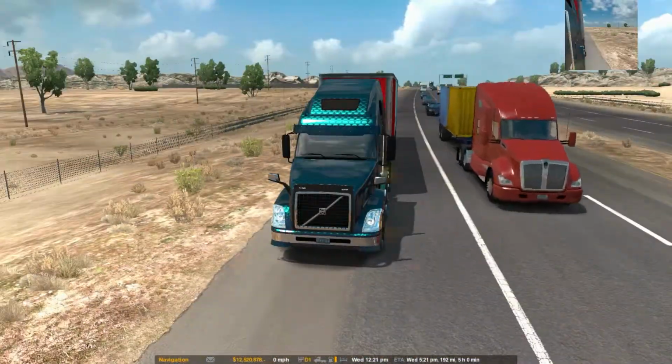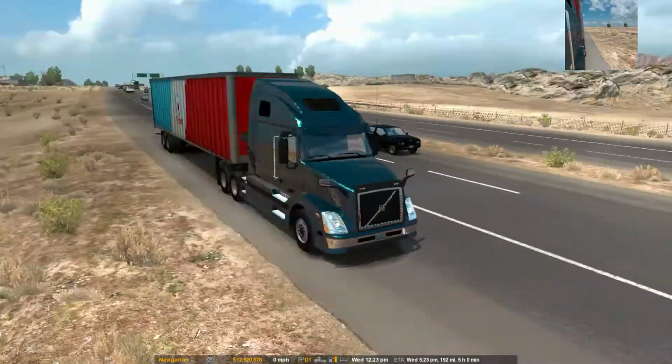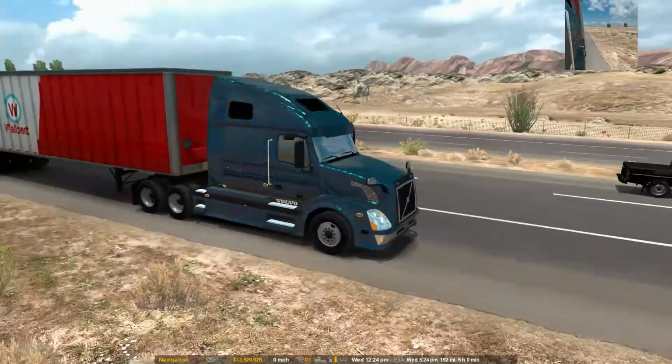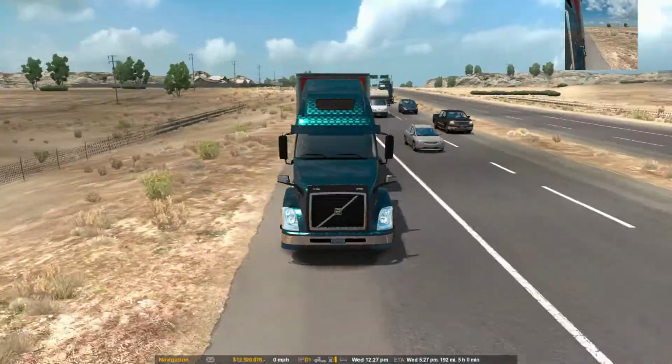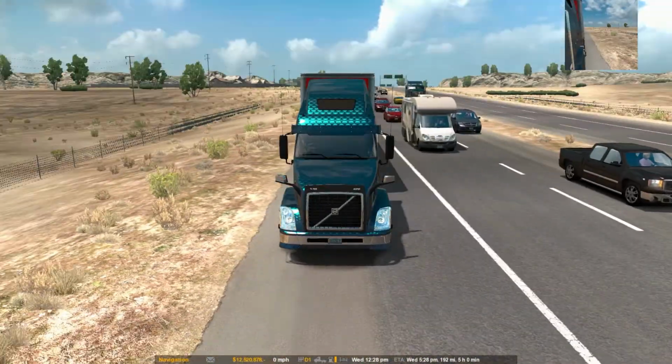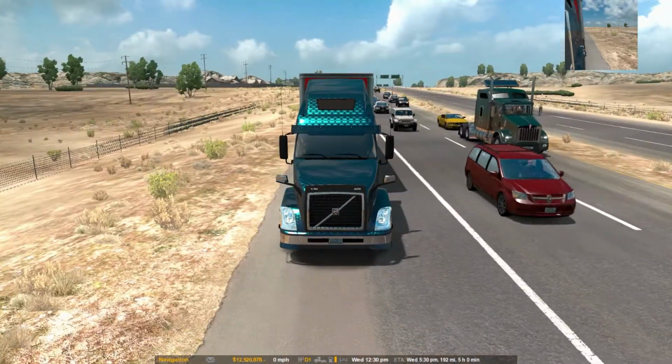And right now, the stock game doesn't have any Volvos because SCS is in the process of getting different licenses, and Volvo hasn't got a board yet. So if you guys are looking for some Volvos, here's one of them, and that's the Volvo VNL 670.